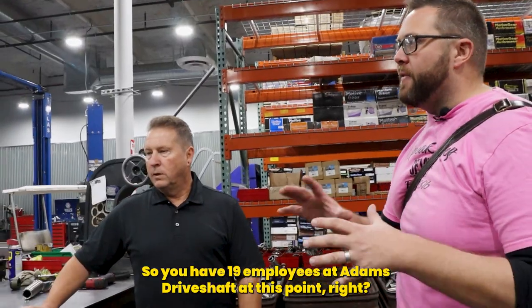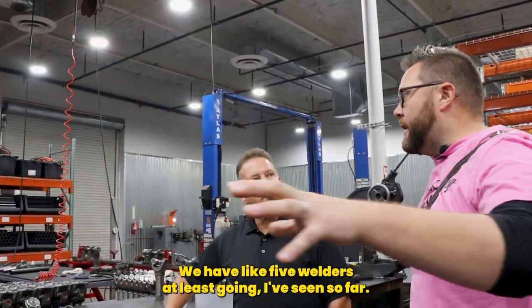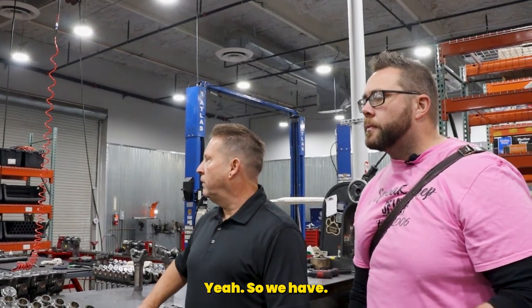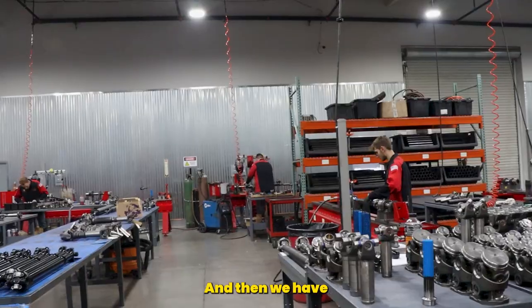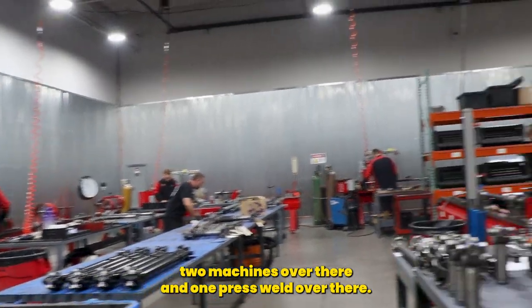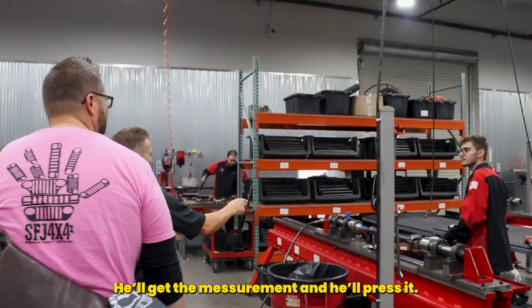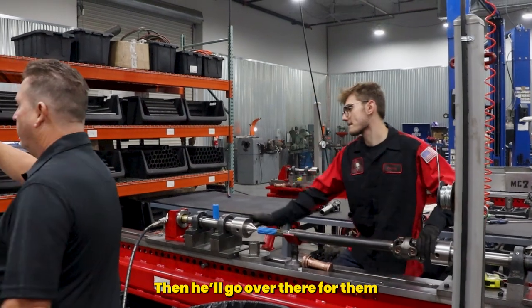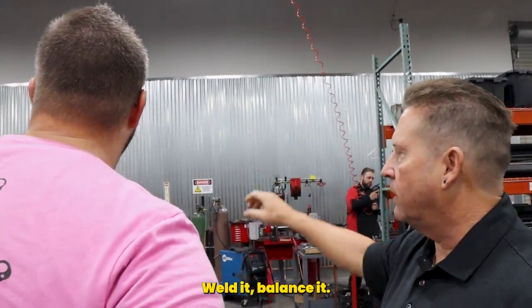So you have 19 employees at Adams Driveshaft at this point, right? We have like five welders at least going that I've seen so far. We have four machines over here, three machines over there, and one press weld over there. He does the press. He'll press it and get the measurement. Then when he's done there, he'll go over there with the parts on it, and they will knock it straight, weld it, and balance it.